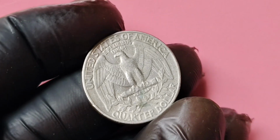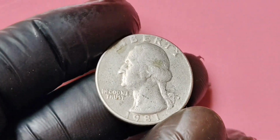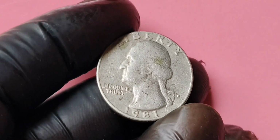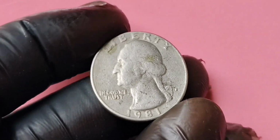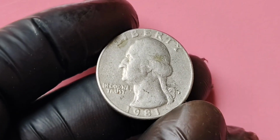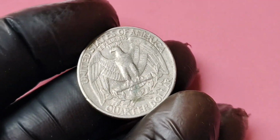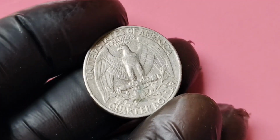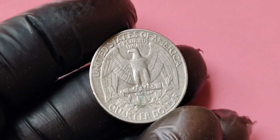Here are a few tips for increasing your chances of finding one of these rare coins. Always inspect quarters you get as change, especially if they're from the 1980s. Get rolls of quarters from your local bank and carefully inspect them for any 1981 P mint marks. Sometimes, old coin collections pop up in unexpected places. Always be on the lookout.